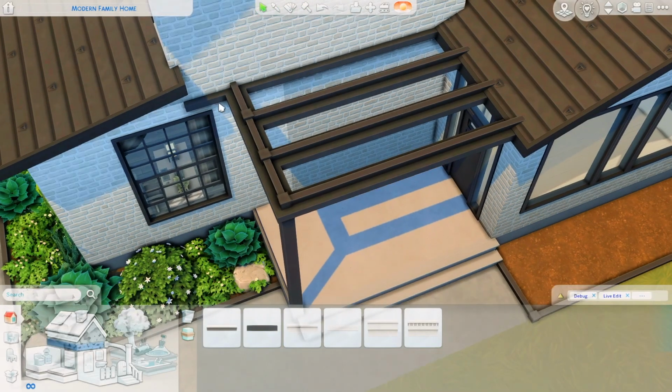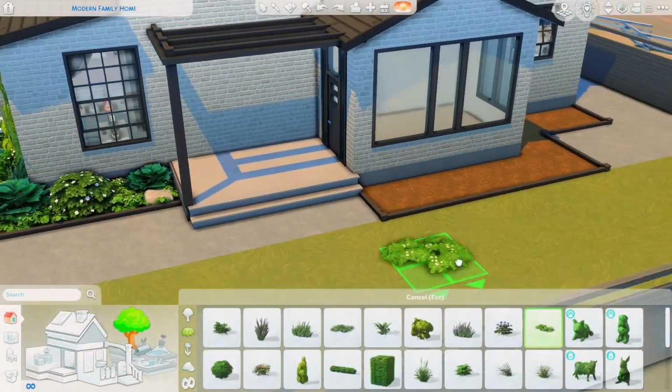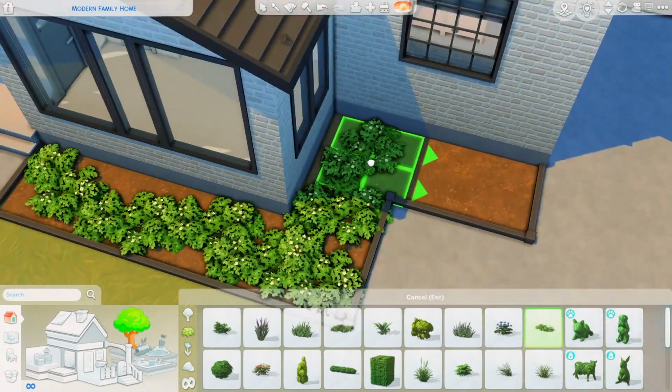I'm going to end the voiceover now. Don't forget to stick around for the screenshots at the end and you can see the finished build.